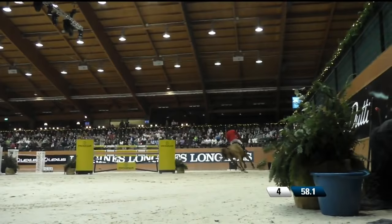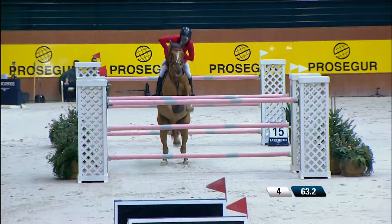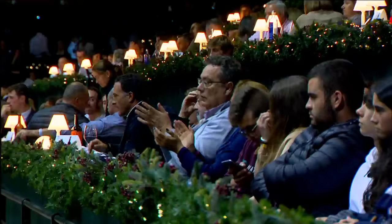The shorter stride pattern from 9 to 10. Home with four faults, with a second to spare on the time.